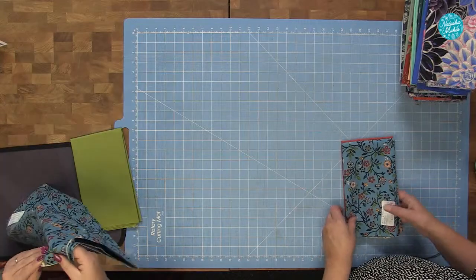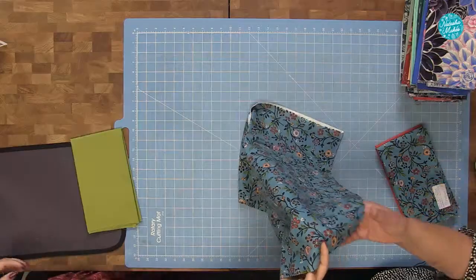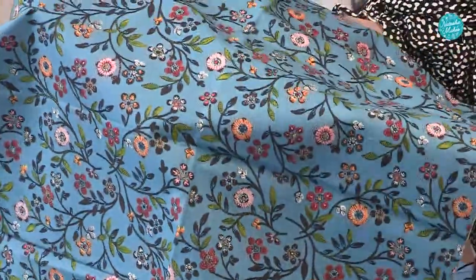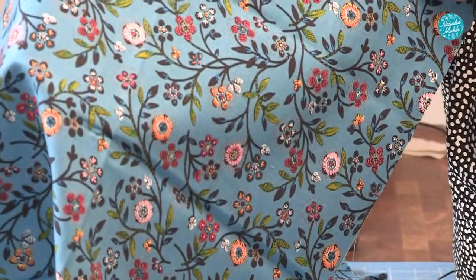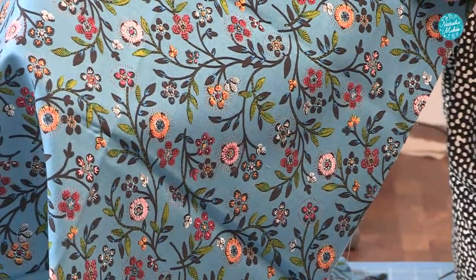I will just quickly let people have a sneaky peek close up, Jane, of this one so that they can see what I'm talking about. But that stitchy effect to it. I don't know whether we can see it. I'll just bring it a little bit closer. Brilliant, isn't it? It's like hand embroidery.